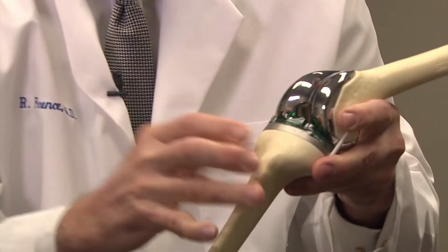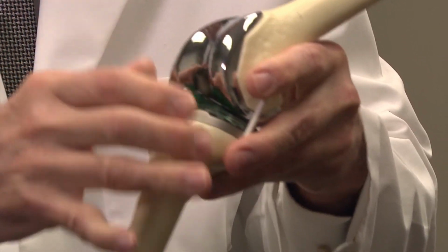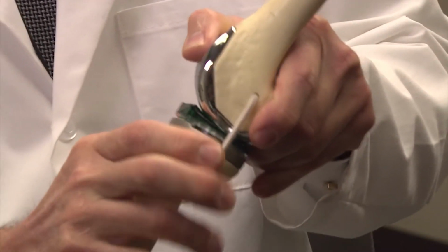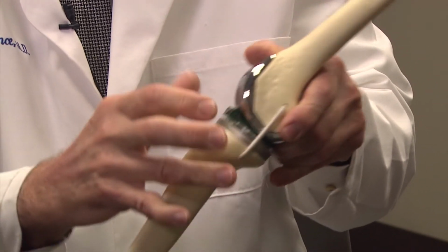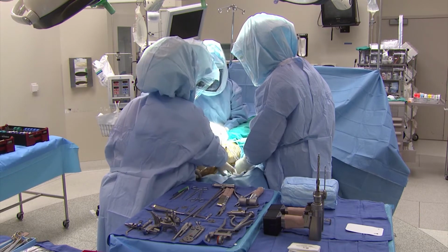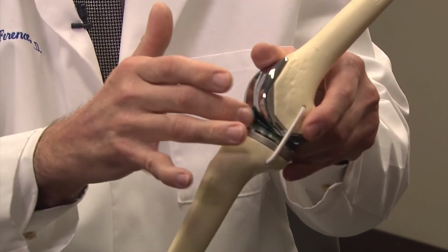That gives us readings of how many pounds of pressure on each side of the knee. Now when a leg is bow-legged or knock-kneed, the ligament on the inside gets contracted or tight. So I know my readings are going to be higher on the side that's involved versus the side that's healthier. So with real-time data, I can release that ligament in increments until we have equal pressures on both sides of the knee.